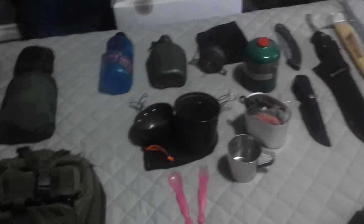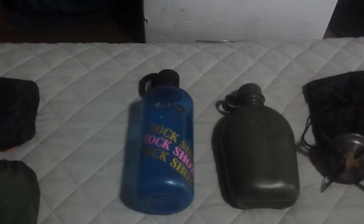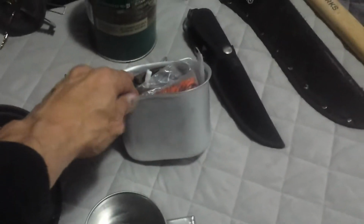Now, for the more intricate stuff, I guess, my water bottles. Like I said, I got a blue Nalgene bottle that I found while hiking Mount Chiem. And then I bought, for 15 bucks at the surplus store, my Army canteen, which comes with this and a crappy little carrying case over there.